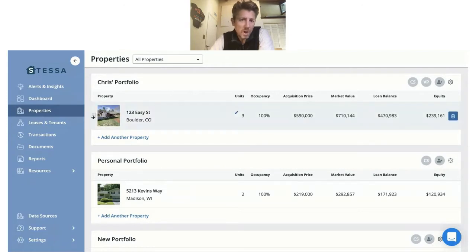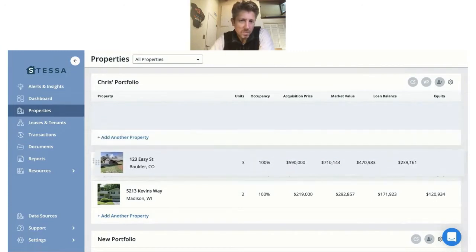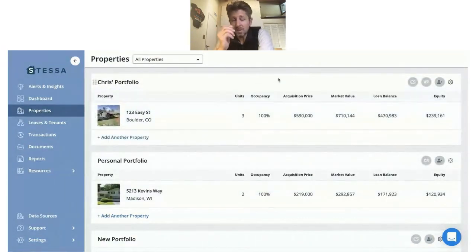If you need to move a property between portfolios, you can just grab it and drag and drop. You can move things around. Some people arrange things by LLC or by geography. Whatever works for you in terms of keeping things organized and clear. It also then flows through to your reporting. So if you need to see reports in a certain way, you want to align your reporting with your structure here on the properties page.